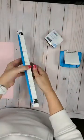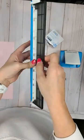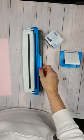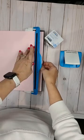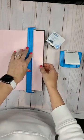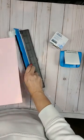The border maker system, you'll flip out this guide, snap it in place, open up the arm, which has magnetic strips on there. You're going to insert your paper, make sure it's snug into the back of the guide here. Put your arm down so it'll hold the paper in place.